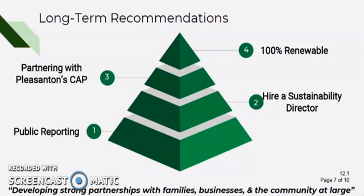environmental policies. The director's responsibilities would include managing the district's green team, securing grants, training staff, and continuing energy audits and benchmarking. Creating a team of highly skilled, dedicated, and passionate employees will ensure the development of energy policies and conservation programs.